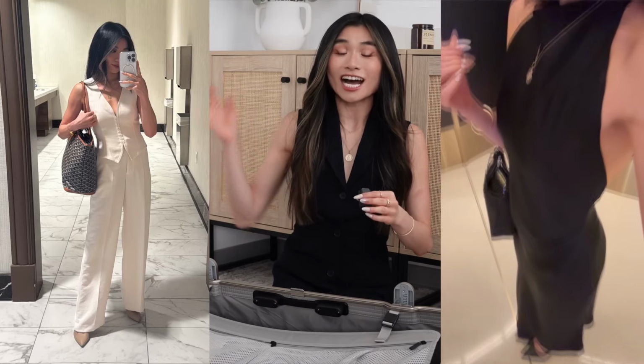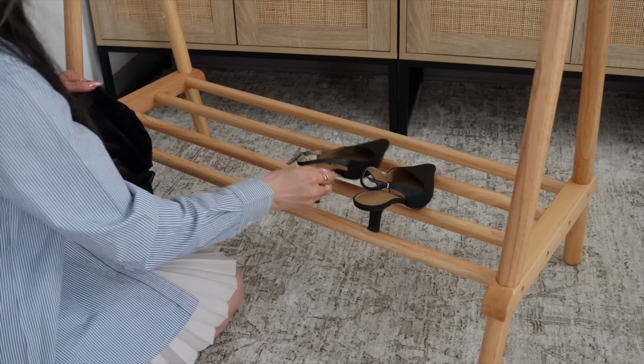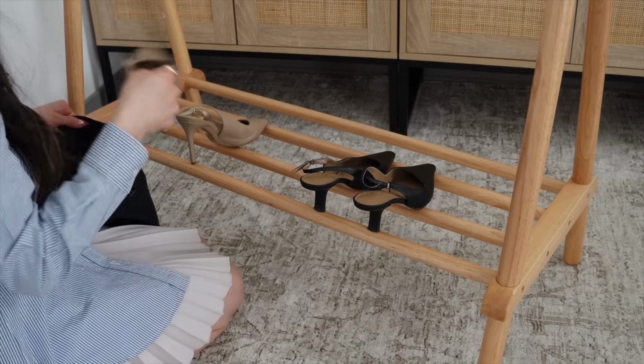Number 2 is black and or nude heels. If you're doing a light to dark spectrum in the color palette, for example, I was just in Vegas, I had black outfits and cream outfits. So I went with a black pair of heels and also a nude pair of heels for the cream outfits.